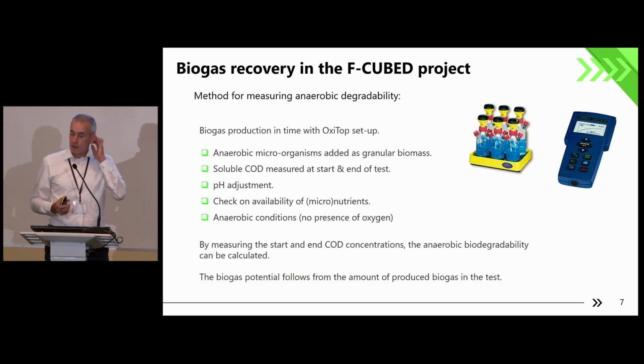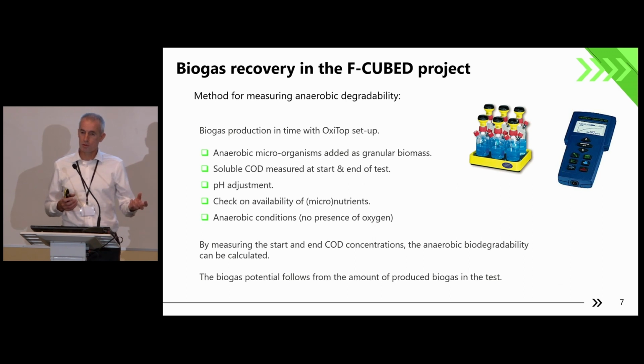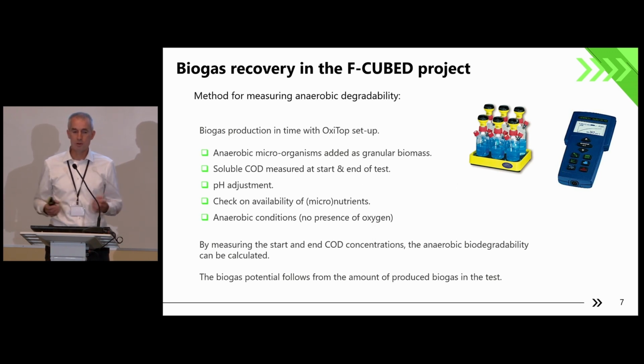Basically what we do in the test, we put all the reactants together, we put it in ideal conditions, and in time we follow the biogas that is produced in this test, and we let the test run until there's no further biogas production. And what we do then is we measure the soluble substrate concentration at the start and at the end, and that gives you then the insight on how much can be converted anaerobically.